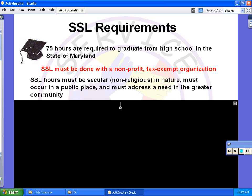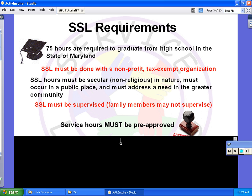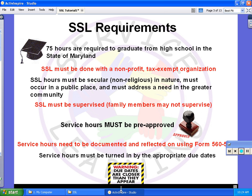This doesn't mean you can't do SSL with your church or synagogue, but the activity needs to be helping the greater community, not just simply the religious establishment. You must be supervised, and parents, siblings, and relatives don't count as supervisors. All hours must be approved. Service needs to be documented and turned in by the appropriate due dates. We'll talk more about these requirements later.